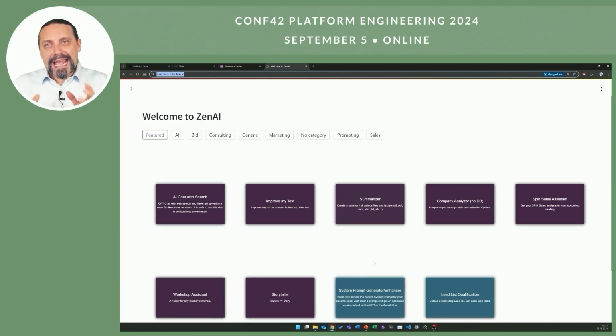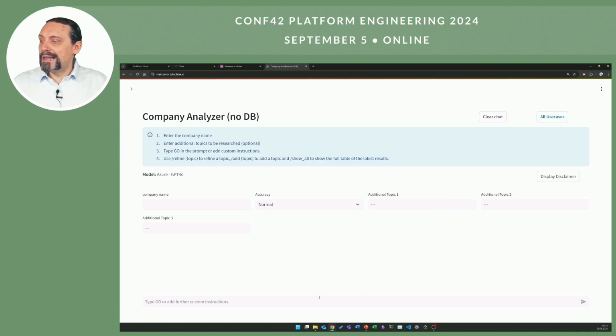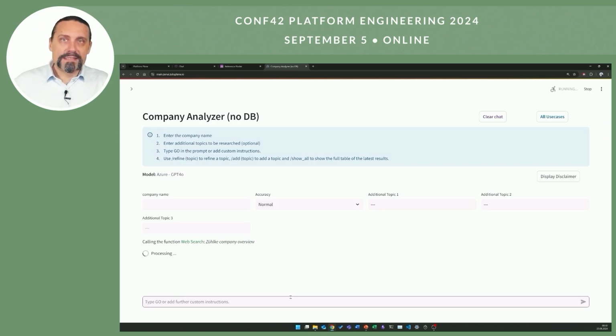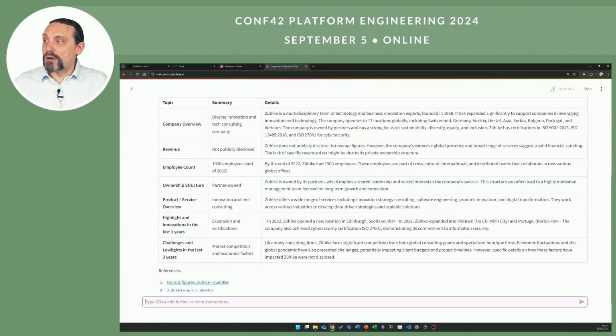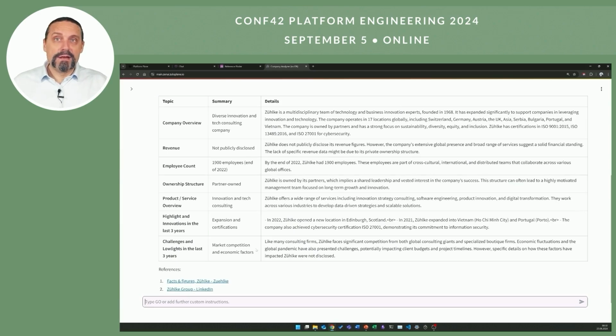These are all AI agents with specific system prompts that are highly optimized for our use case. I quickly just go into the company analyzer, and here I just search for the company Zirke, and here is a specialized prompt behind the system prompt, which goes, of course, also to the internet, gathers the information, and gives that information back in a structured way, which you can see here, including the references.